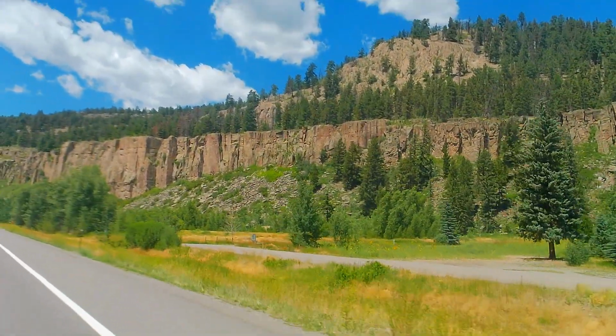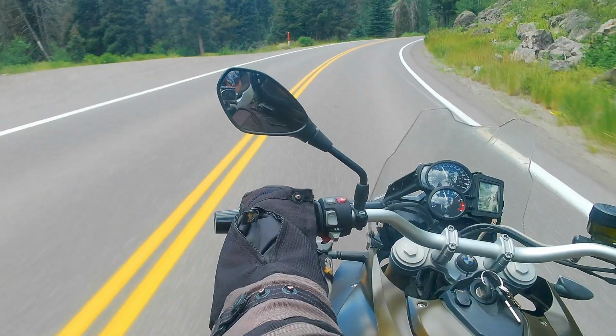So we're headed out of South Fork and up to the summit of Wolf Creek Pass. This is a beautiful drive.